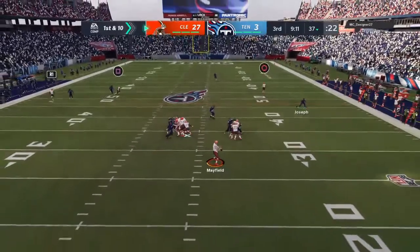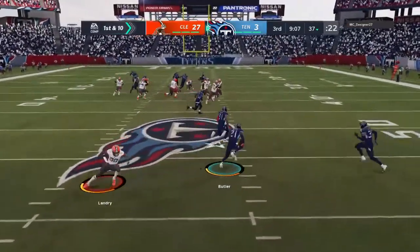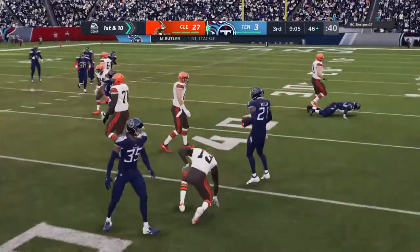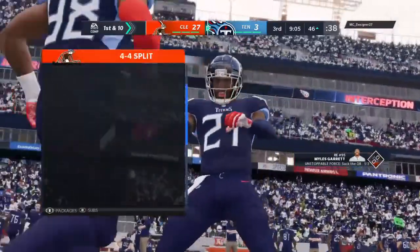Mayfield off the play fake. And Mayfield again with the interception, his 3rd. Picked off by Super Bowl 49 hero Malcolm Butler. And the return across midfield and to the 46-yard line.